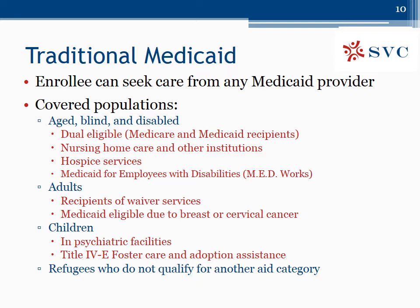Individuals who are residing in a nursing home or another institution and individuals receiving hospice services are also in the traditional Medicaid program. MedWorks enrollees, which we'll talk about in further detail in a moment, are also in the traditional Medicaid program. Individuals receiving home and community-based services waivers and individuals who are Medicaid eligible due to having breast or cervical cancer are also enrolled in traditional Medicaid. Children who are in psychiatric facilities or are receiving Title IV-E foster care and adoption assistance also enroll in the traditional Medicaid program. Finally, refugees who do not qualify for another aid category are eligible for traditional Medicaid and can seek care from any Medicaid provider. This includes individuals who are receiving refugee medical assistance.